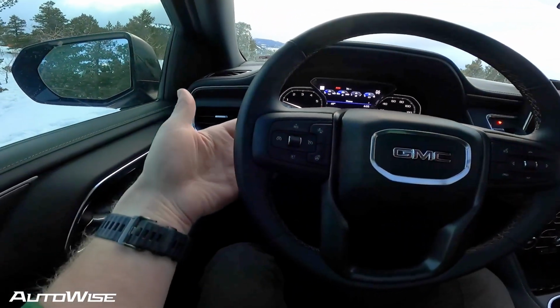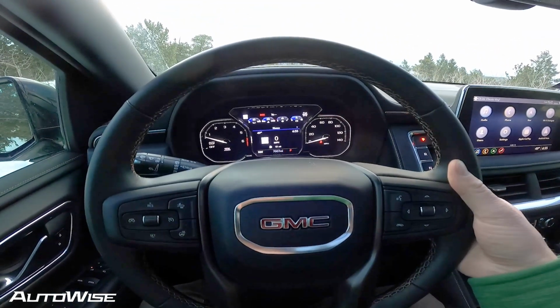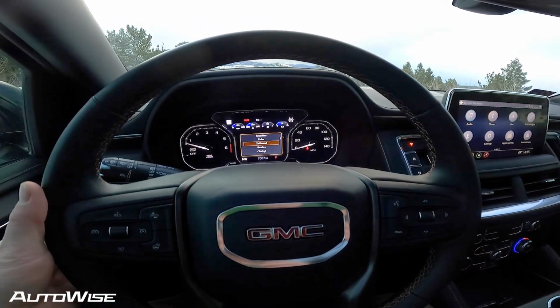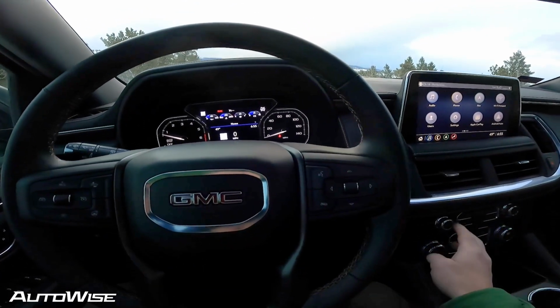Behind the steering wheel are the paddles on either side for volume control and changing channels. So that's kind of nice for the driver to have.